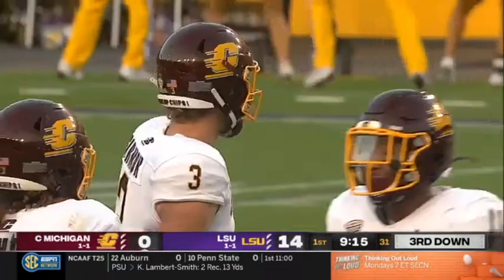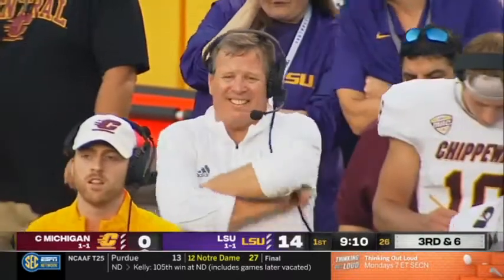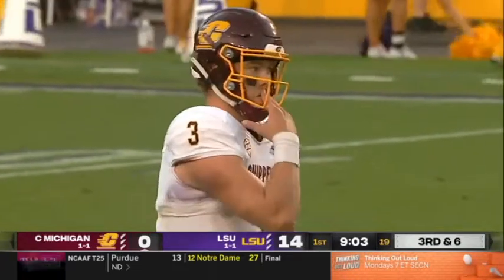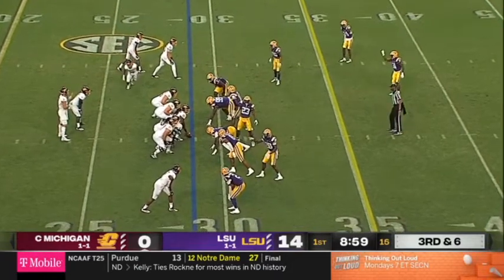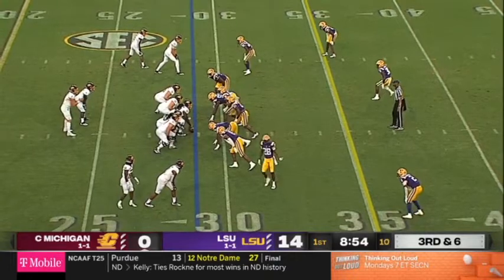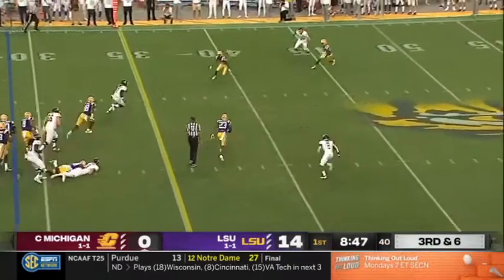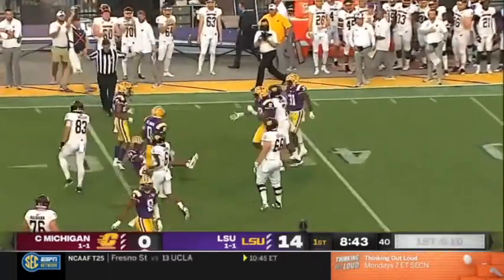So really, really big third down here for Central Michigan. Already in a 14-point hole early in this game. Got to sustain drives, take some time off the clock. Watch this bunch to the top of your screen. Tigers showing pressure. They bring four. Four got to Sermon, and he shovels it away to Nichols. Heads up play by Sermon, and it turns into a Chippewa first down.